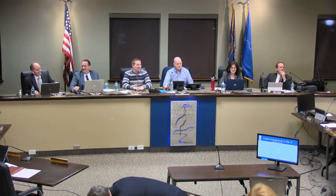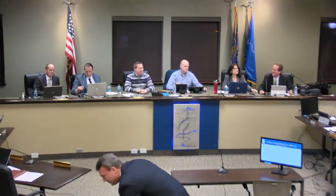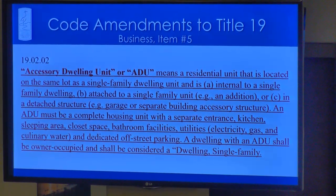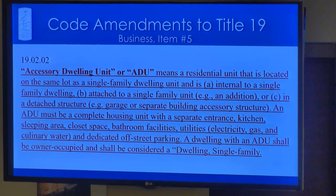Jumping right into Title 19, the first one then is the definition of an ADU. Obviously, now that Beacon Point through the community plan initially allows accessory dwelling units, we do not have a definition, so we need to have at least a definition put into Title 19. And this is the definition that we came up with and had some input from Councilmember Barch as well on this. Do you want to discuss each one individually? Do you want me to go through all of them first?